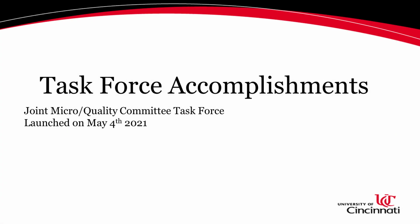The task force, as I say, was a PCPC task force. It was created out of the Micro Committee and the Quality Committee combined. It started up in May of 2021.